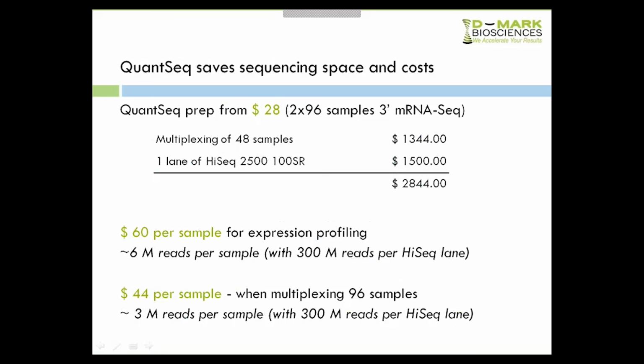So in this case, we use the cost of library prep. So here we have $28 per sample from a 2x96 kit. So let's say you want to multiplex 48 samples. So it's $1,344. The cost to run one lane of a HiSeq 2500 in Canada on average is about $1,500. So in total, that'll be $2,844. So this works out to $60 per sample for expression profiling.